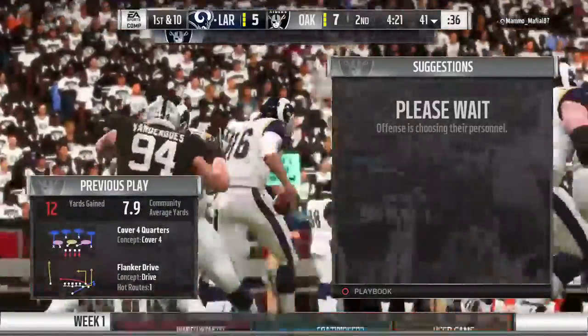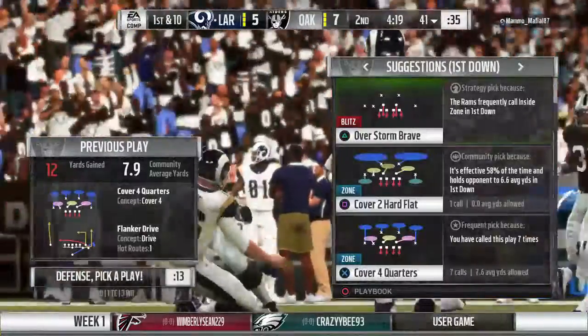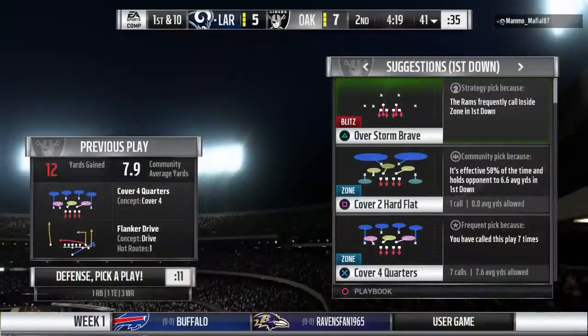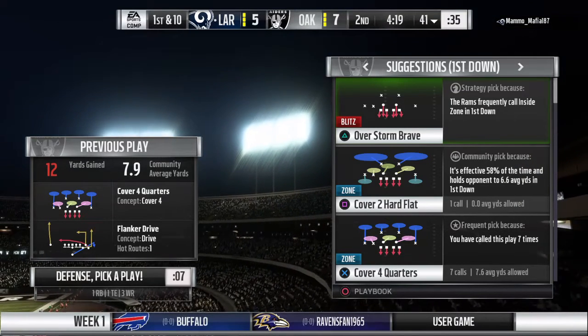A nifty bit of scrambling there. 12 yards, first down. Partner, as a quarterback, sometimes you just got to know when the clock has gone off in your head, it's time to go. Tuck it and get all you can.